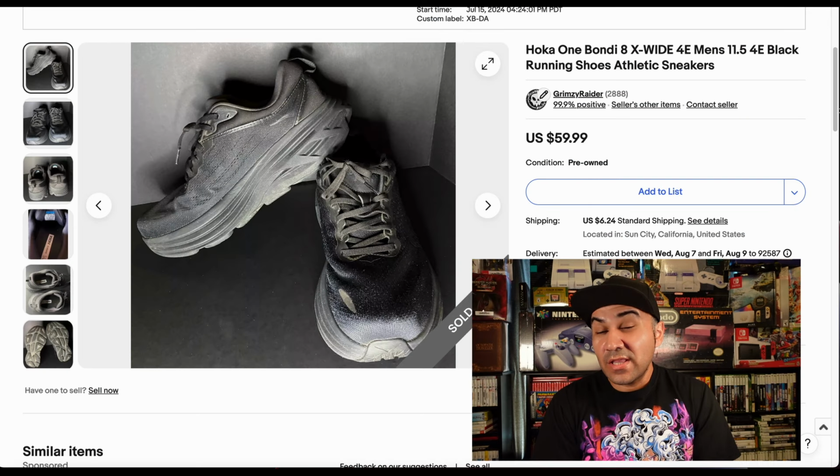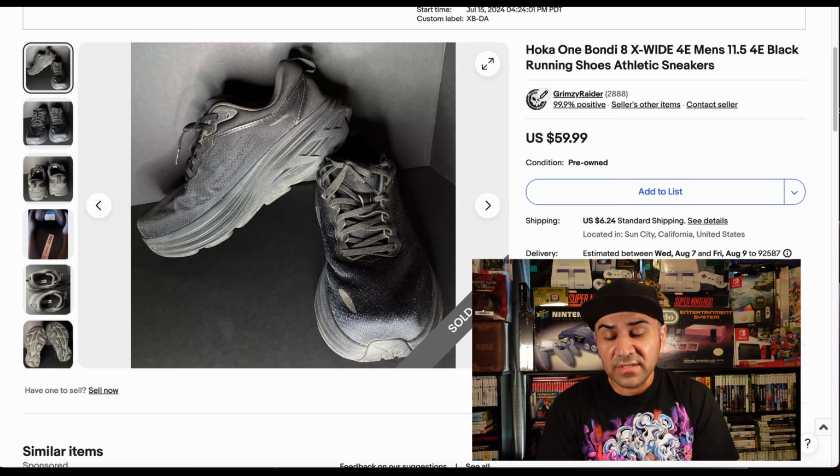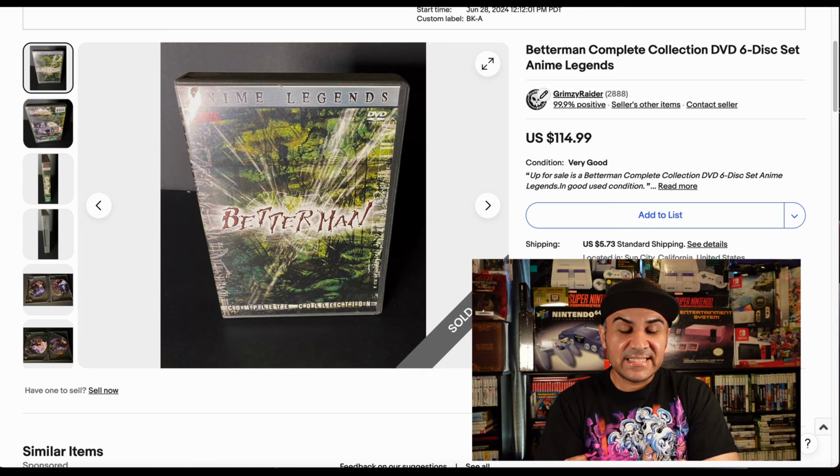Normally I don't show a lot of shoes because they are really slow, but these ones right here are the exception, I guess, because these Hoka ones sold pretty much the same day when I listed them. I think they sold within a couple hours of me listing it. Hoka is definitely one of those things that do sell if you price it right. Did sell for $59.99. I got them at a thrift store, Salvation Army. I think these were marked at $10.99. Super easy flip.